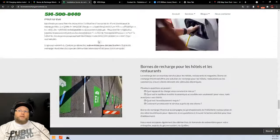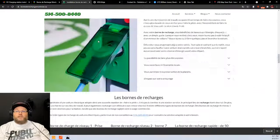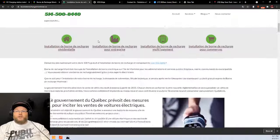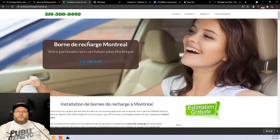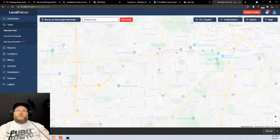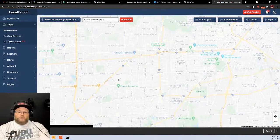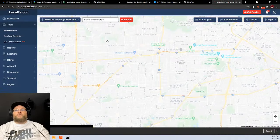Now, maybe most of the people are going to enter in French. I'm going to assume, since the entire website's in French, that's what they'll do. All right, so let's type in these keywords right here. I'm not going to put in Montreal, mainly because people are not going to be putting in Montreal, and it's not going to pull up your GMB to even do a search.